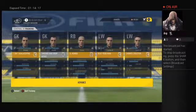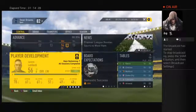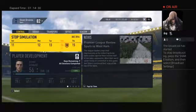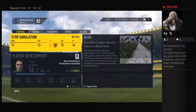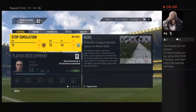At the top of the table remain Tottenham Hotspur with 38 points. In second, Chelsea with 32 points. In third, Watford with 31 points. In fourth, Stoke City with 26 points. In fifth, Liverpool with 24 points. In sixth, Arsenal with 23 points.